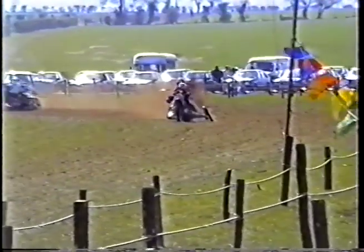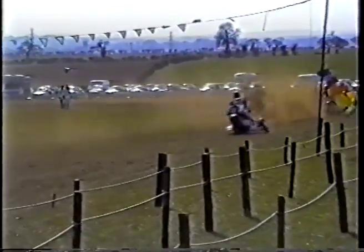Barring any mechanical failures, I think this is going to be the finishing order. As they come around the last bend, as they come up to the line, it's Rory McQuiggan who's going to be the winner. Neil Page is going to be second. Jason Steer is going to be third.